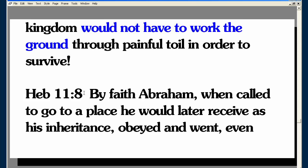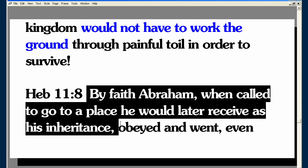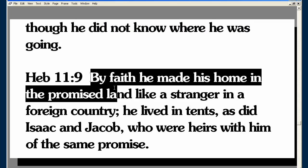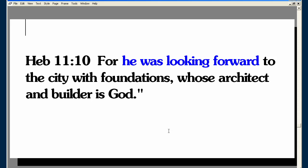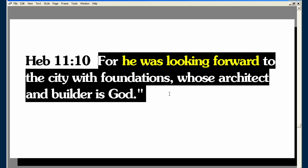And this is why Hebrews 11:8 says, "By faith Abraham, when called to go to a place he would later receive as his inheritance, obeyed and went, even though he did not know where he was going. By faith he made his home in the promised land like a stranger in a foreign country. He lived in tents, as did Isaac and Jacob, who were heirs with him of the same promise." Verse 10, "For he, Abraham, was looking forward to the city with foundations, whose architect and builder is God."